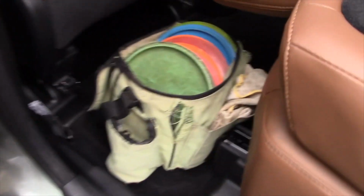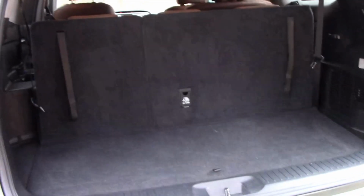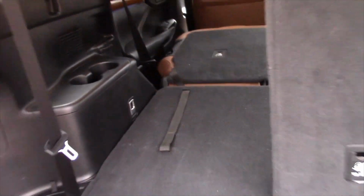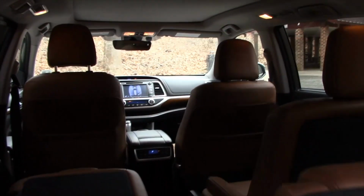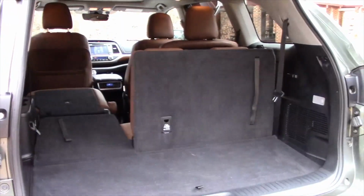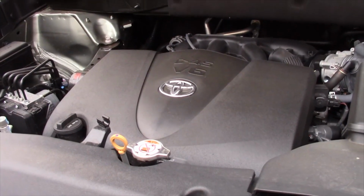Here are my golf discs. Definitely play the sport with your whole family, and check out my disc golf videos if you want to learn how to play. Pop open the hatch and you have plenty of storage with the seats up. Pull this latch and you can fold the seats down as well for plenty of cargo room. If you fold them down all the way, you can get 83.2 cubic feet of storage space.